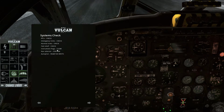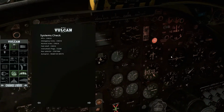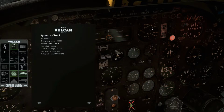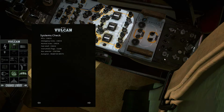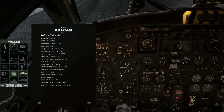PFCs have checked. Emergency trims, yep. Field relief, fine. Nav selector, central. What's the nav select? Ah, this one. Central. Instrument flags are clear. Autopilot ready is lit up. Good. Let's switch that to in the middle for now. Then I'm going to need altitude mode there. Alternators are on.